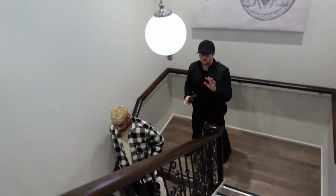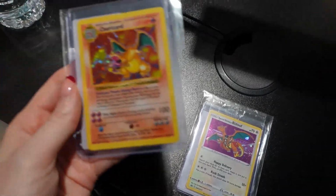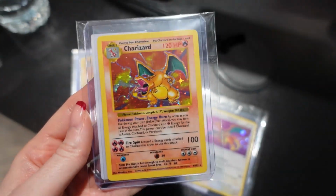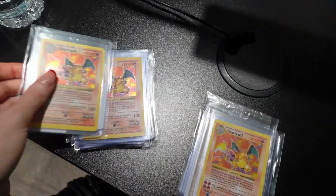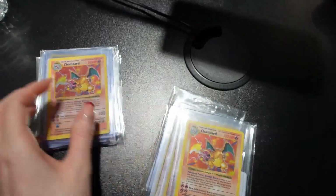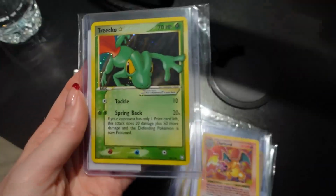Caught a couple of YouTubers in the wild there having a little explore, and then there was some raw cards available. So not 1 Shadowless Charizard, not 2 Shadowless Charizards, not 3 Shadowless Charizards, but 4 Shadowless Zards, and that was just like the icing on top of the cake.